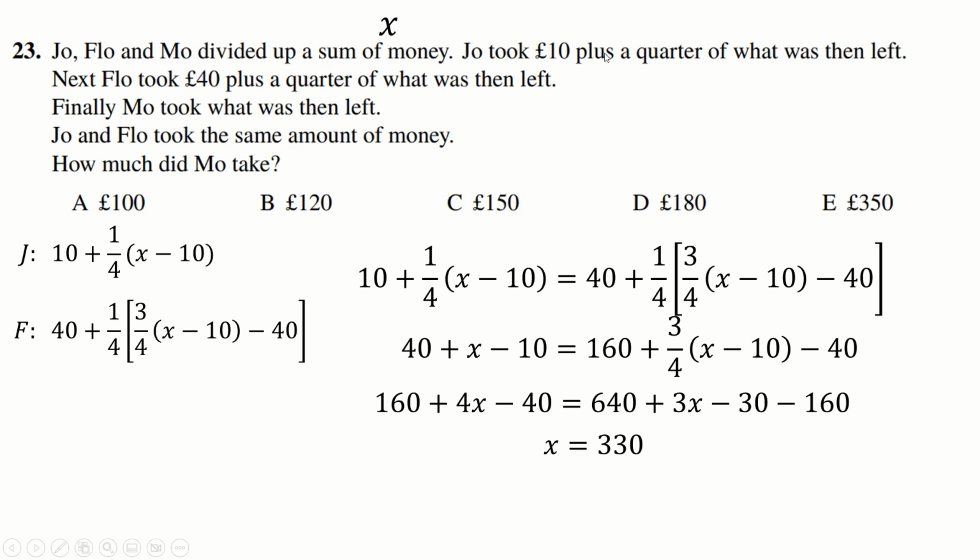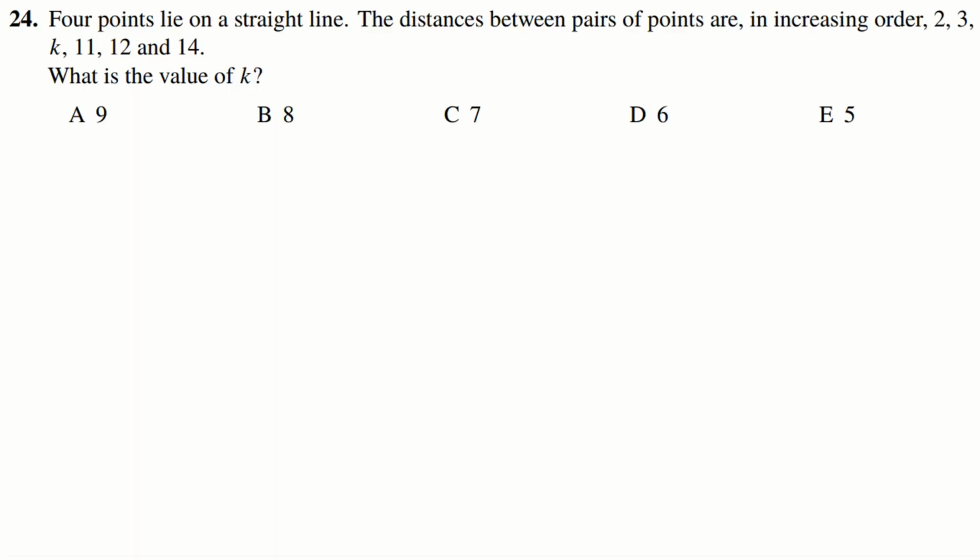So Joe took 10, that leaves behind 320. She then took a quarter of that. A quarter of that is, 80, I think. So take that away, and there's now £240 left. Flo takes 40 of that to take it down to 200, and then a quarter of that, which takes you down to 150. And so Mo therefore has 150. I think there must have been more sensible ways of doing that, but whatever.